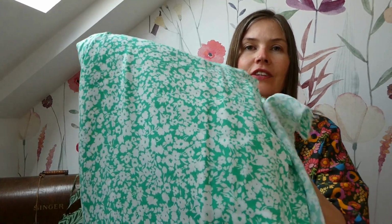Now the last fabric I'm going to share with you today is this one. This is a lovely viscose fabric, perfect weight for summer, really bright and beautiful. I love this green color. I also love the white contrast as well.